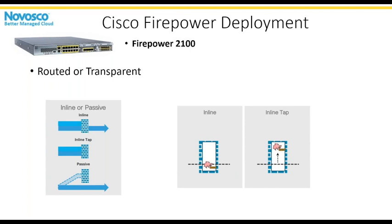And the final interface type, which comes as ERSPAN or just a standard passive interface, allows for the traffic to be inspected again. It terminates the traffic onto the interface, but you can't actually drop it because there's no way of interacting with the traffic.